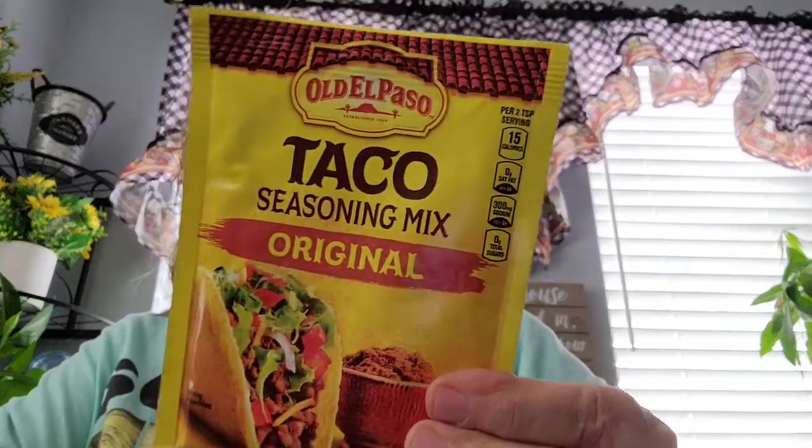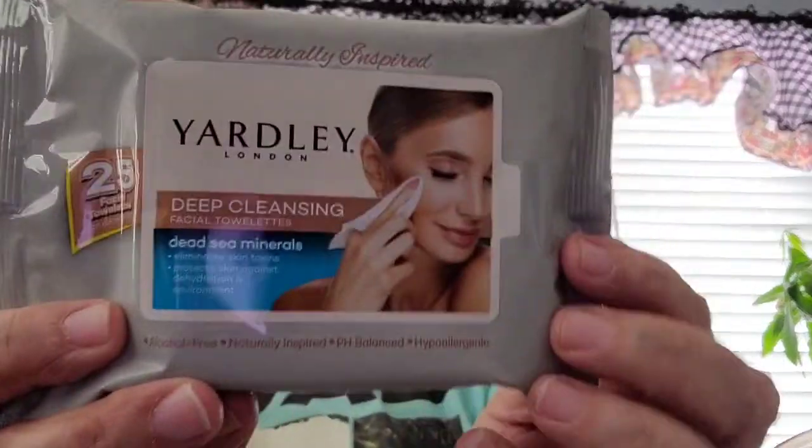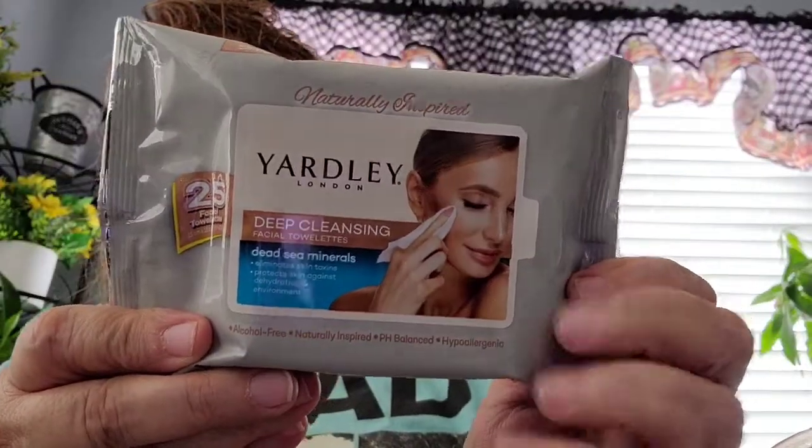Picked up this old El Paso taco seasoning, the original. Might make tacos this coming weekend. Then I picked up these facial wipes, comes 25. Picked up one of those. And these is new to my store.